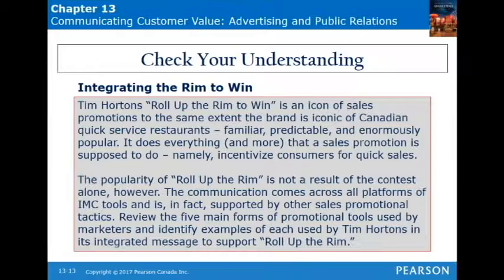Integrating the Rim to Win. Tim Hortons' Roll Up the Rim to Win is an icon of sales promotions. To the same extent, the brand is iconic of Canadian quick service restaurants: familiar, predictable, and enormously popular. It does everything and more that a sales promotion is supposed to do, namely incentivize consumers for quick sales. The popularity of Roll Up the Rim is not a result of the contest alone, however. The communication comes across all platforms of IMC tools and is in fact supported by other sales promotional tactics. Review the 5 main forms of promotional tools used by marketers and identify examples of each used by Tim Hortons in its integrated message to support Roll Up the Rim.